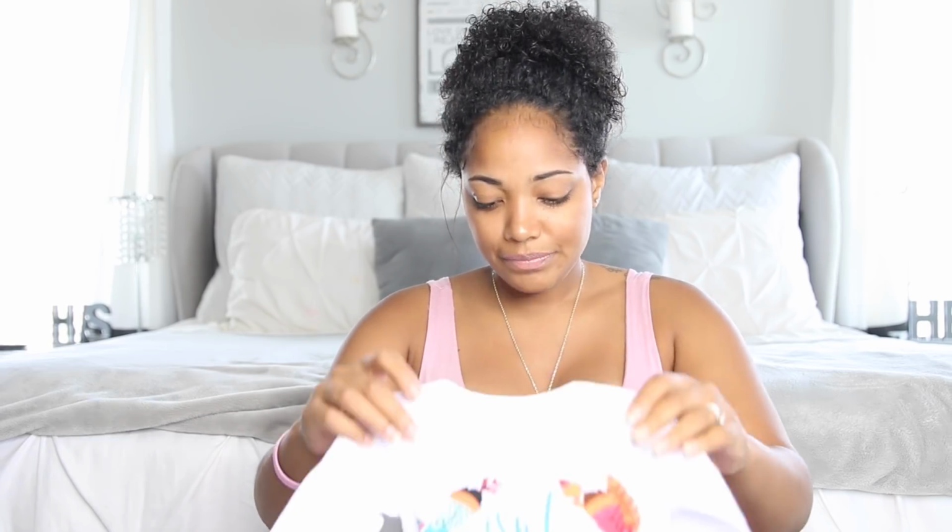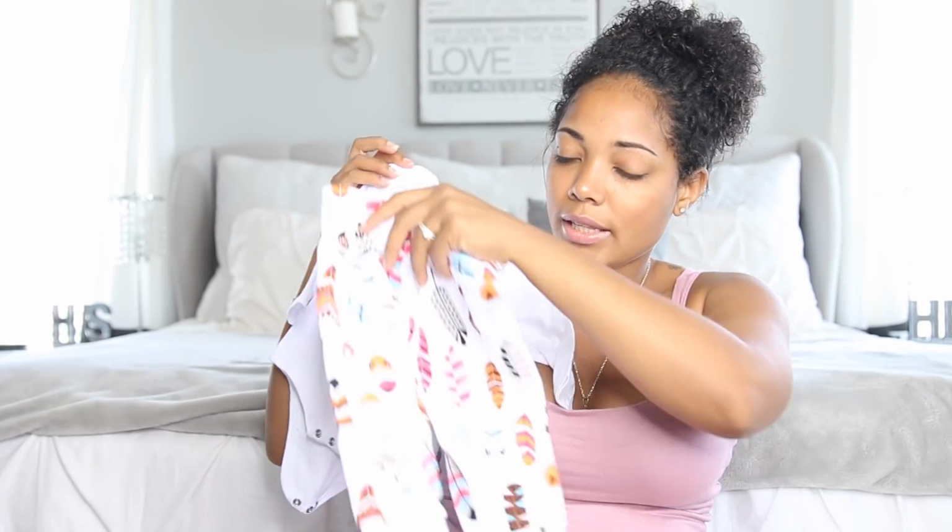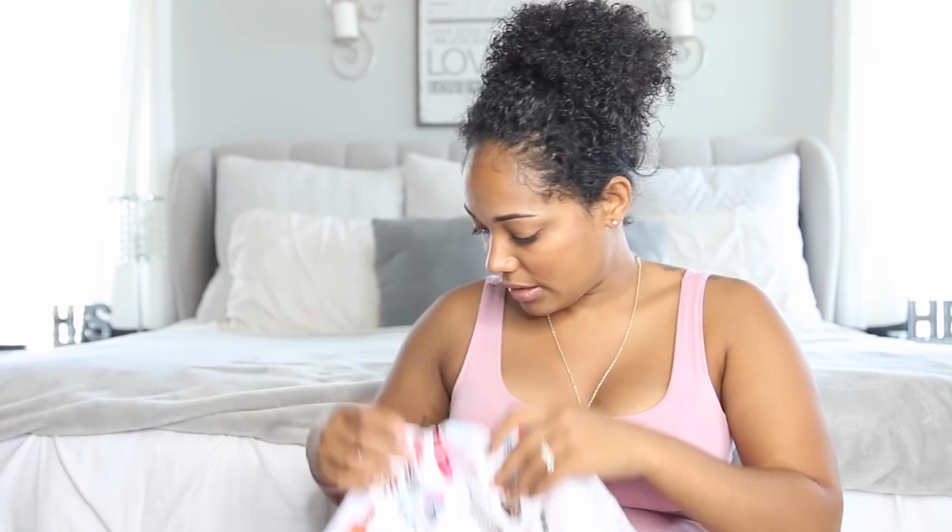Next, I've got some outfits, and these outfits are from Amazon. We've got this onesie, and I got this one because me and my dad danced to this song, and it says, "Isn't she lovely?" But the light's so bright, I don't know if you can even see it. It also has the pants to go with it, and a headband to go with it also.